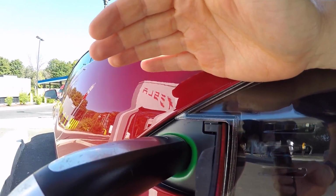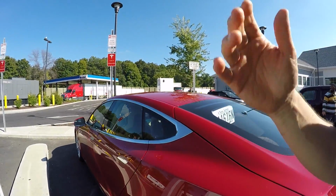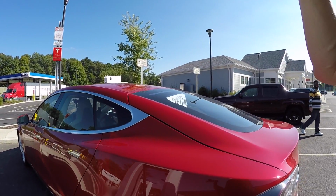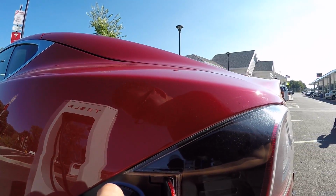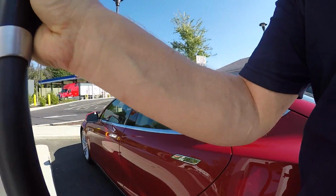The little green shows it's charging. Very cool. And then when you finish charging, you hold the button down, you wait for it to go light blue, and then you pull it out.